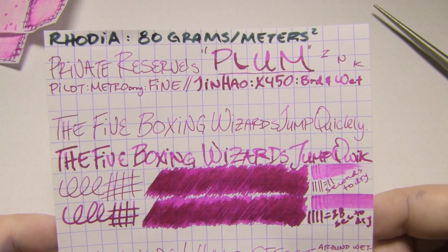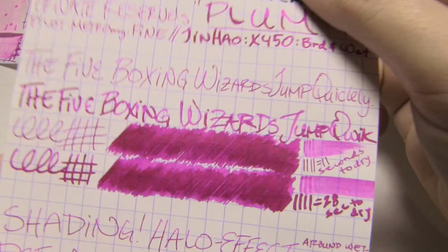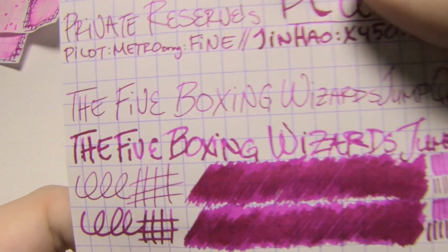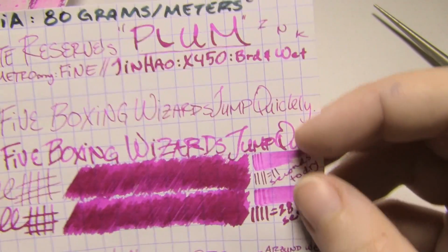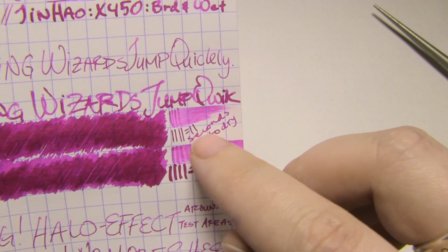Next up is Rhodia, 80 grams per square meter. Oddly, we don't have any sheen on here, which is odd, which is why I said oddly. But we do get a lot of shading. We do get a halo effect around the wettest parts. So pretty much it just didn't sheen. I'm not entirely sure why, but it didn't.